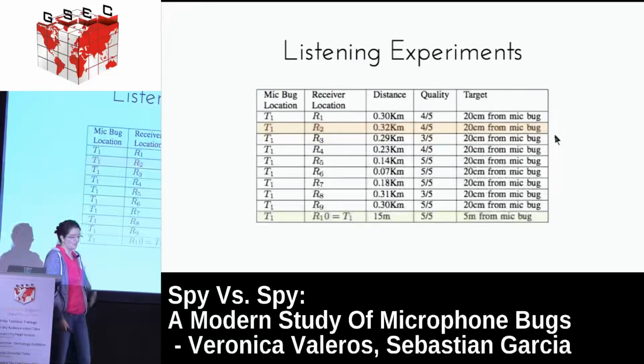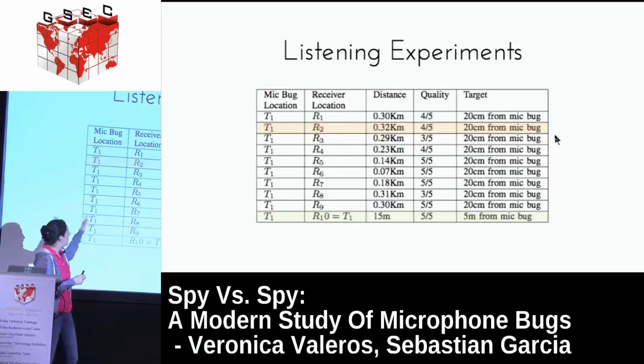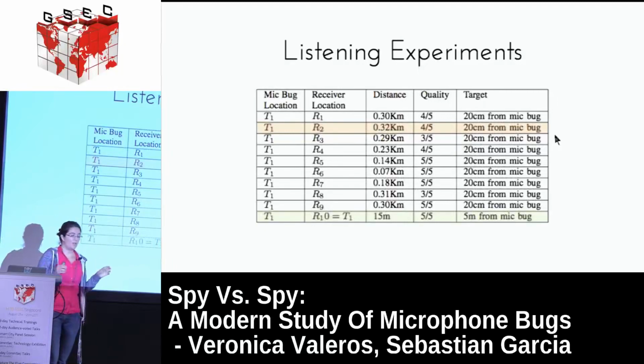So you can see that it's all the same. The receiver location was getting closer. At first we started with 300 meters, and it was getting closer, walking around. And you can see how the quality of the audio was. In most of the cases, we could have 4 or 5 out of 5 quality, which was very good.